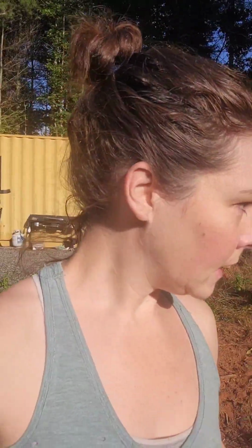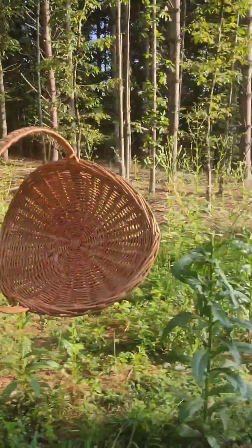I decided not to do the thing where we try to carry everything up in our hands. So I got my harvest basket. We have two. One we leave here and one we leave at the apartment in town.